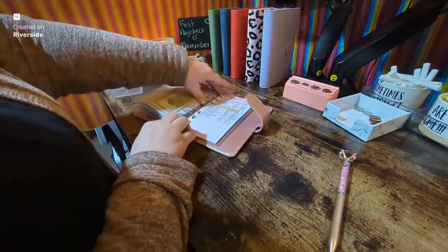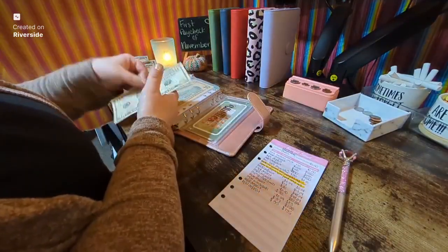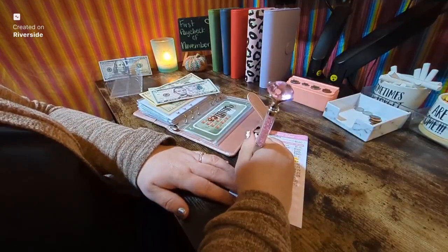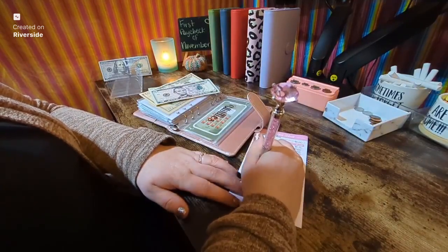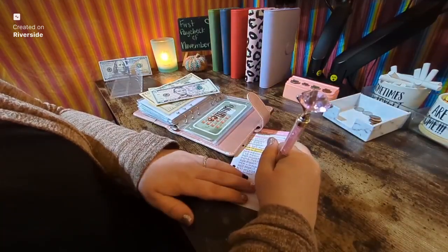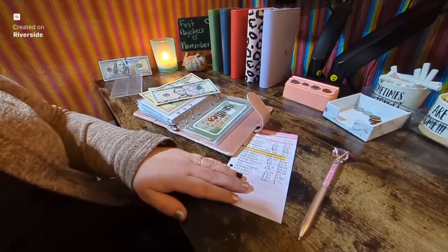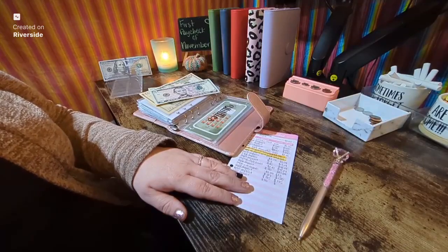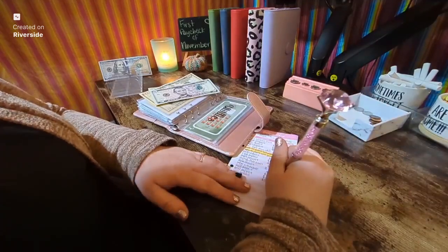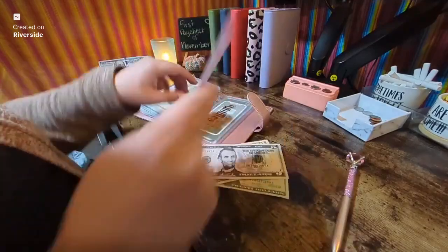And then utilities, which is the phone bill, is going to get 35, 20, 35. Pretty sure it's 190, but I'm just going to double check because I could be wrong. It is 190. All right, let's double check that.